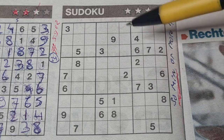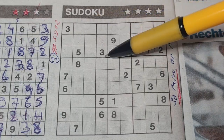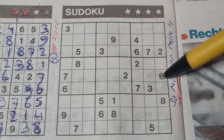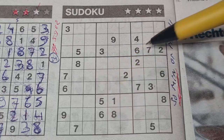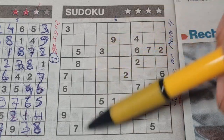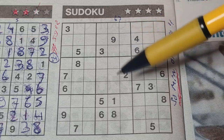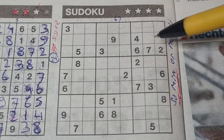Let me scan the puzzle. We have here 1-1. We have here 3-2s. We have here 3-3s. We have here 1-4. 2-3-5s. 3-6s. No, 1-2-3-4-6s. Wow, 4-6s and 4-7s. All right, and 3-8s and 2-9. So the 6s and the 7s are in majority.